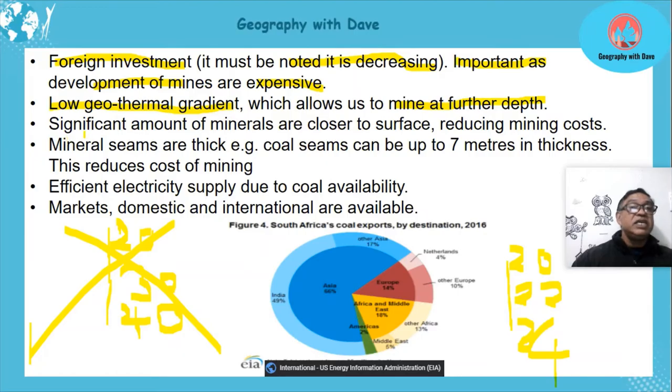All right, another one here is that a significant amount of minerals are closer to the surface. Wouldn't that reduce costs instead of mining deeper? Reducing mining costs. Also, the thickness of the mineral seams. We have thick seams. If you take coal seams, they can be up to 7 meters in thickness. So we don't have to mine down, we can mine bulk. We hit the area close to the surface, thick seams. We've got a lot of coal, we can mine it much easier, cheaper, reducing costs. Our production is more, you understand? At the same time, we're producing more, we're mining more. Brilliant. So it also reduces costs and time in terms of mining.